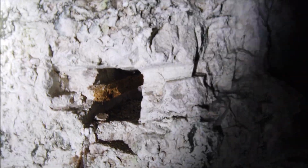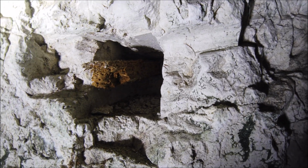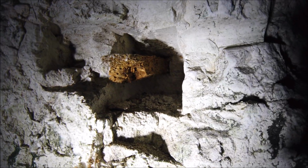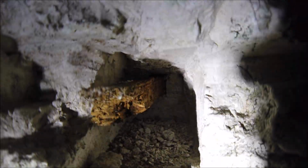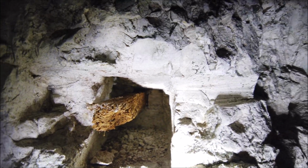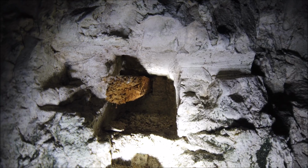Now, that, everybody, might be one of the most amazing bits of history you're going to find in this cave. And I'm not going to touch it, but can you see there's a bit of wood? And it is firmly... let's try and get underneath. There you go. It's firmly embedded into that. Can you see the square peg at the back?